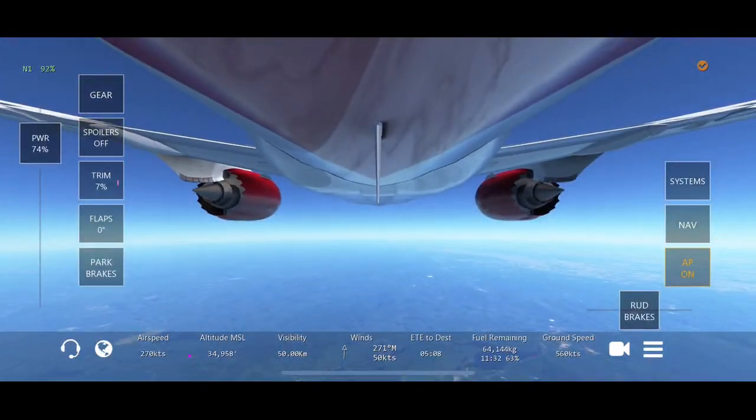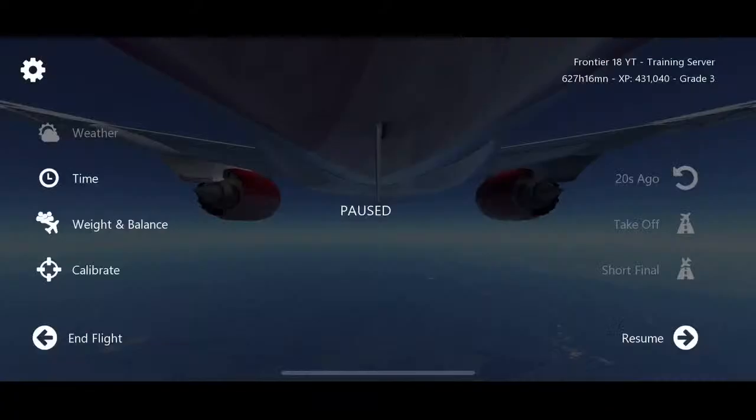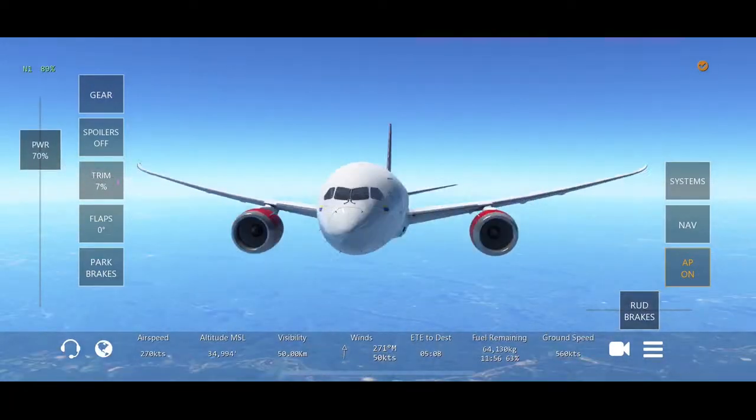How do I do a final approach? Worcester, you have to go to edit start type, and then you'll be able to see that. If you watch my videos, you'll see that too. Actually, I don't think I have that many videos that show that.